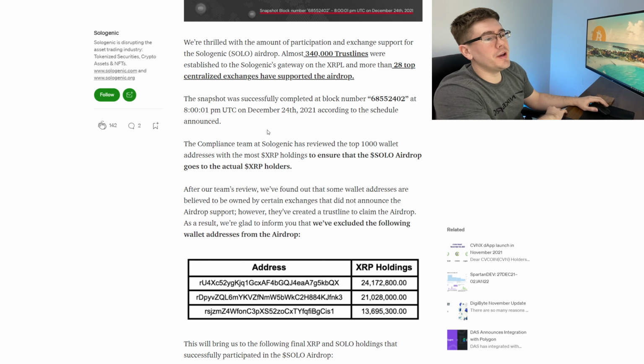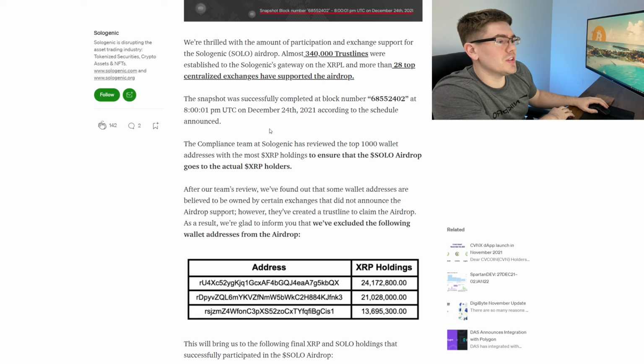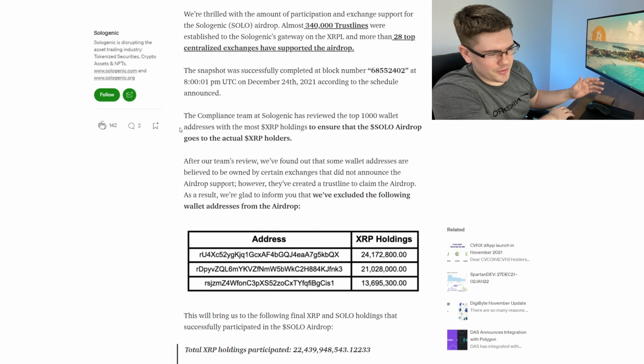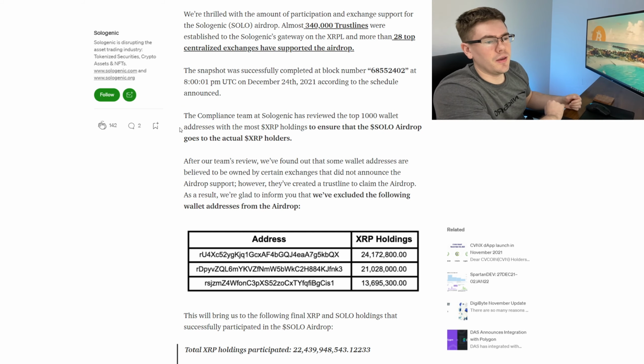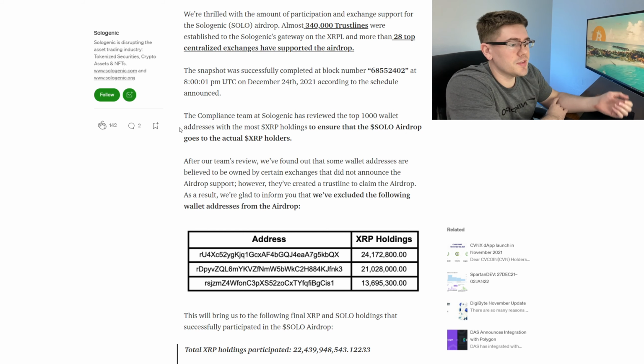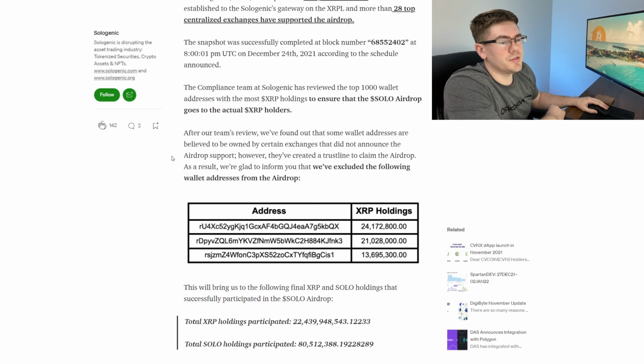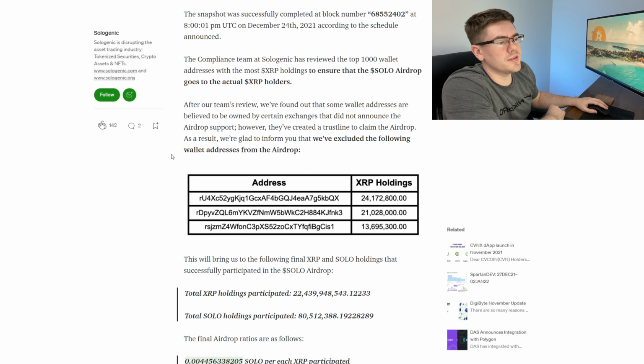So there were 340,000 trust lines set up, and 28 top centralized exchanges were participating in this airdrop. Now, there was a little bit of craziness going on with the exchanges. They state that the compliance team at Sologenic has reviewed the top 1,000 wallet addresses with the most XRP holdings to ensure that the Solo airdrop goes to the actual XRP holders. In our team's review, we found that some wallet addresses are believed to be owned by certain exchanges that did not announce the airdrop support.